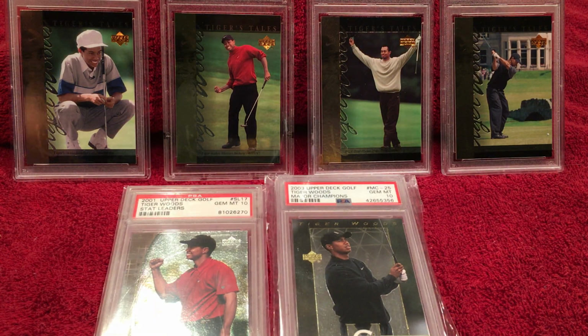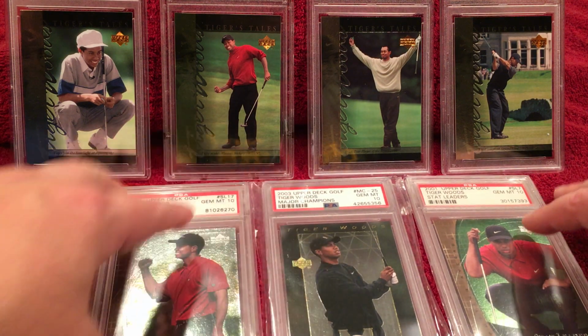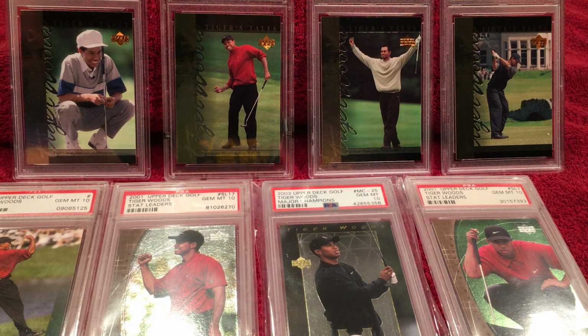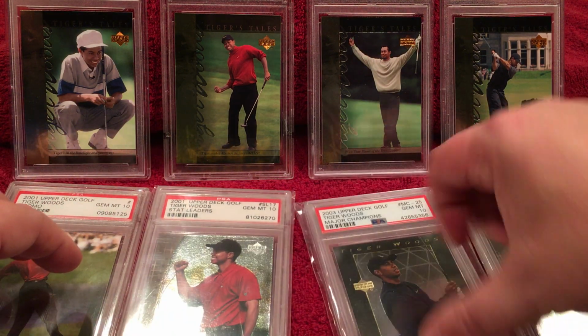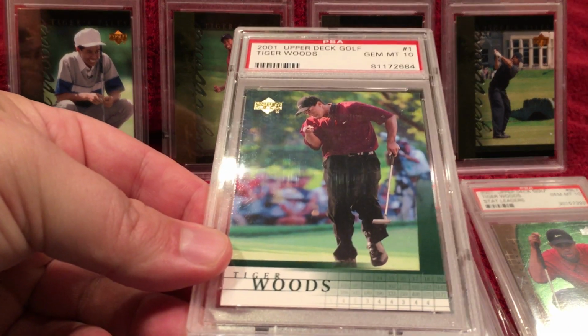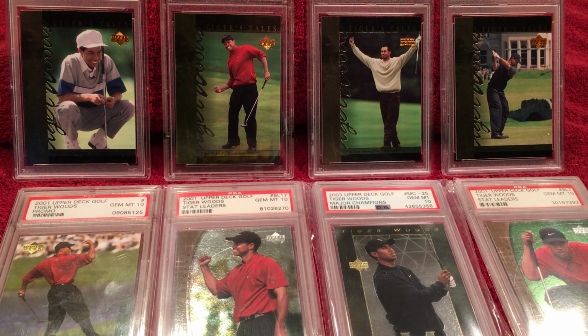It's just amazing to look at all this stuff and just how fantastic all these cards are. Just really, really fantastic. This was a treat for me, as I have not really ever seen this Tiger stuff. I have this one, which was a gift, but to see this collection is something to behold.